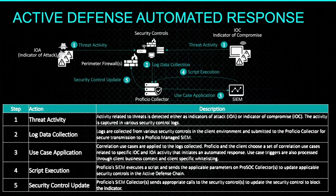They don't have to manage it. They don't have us managing. It's just block that IP address, please. We started to do other things. Hey, you know what? Quarantine that device off the network. So we can begin to do those types of things. And it actually works pretty cool. So we have some demos and stuff we can show you if you need.